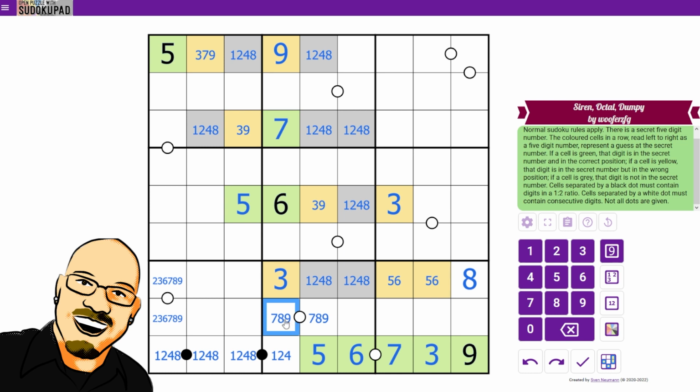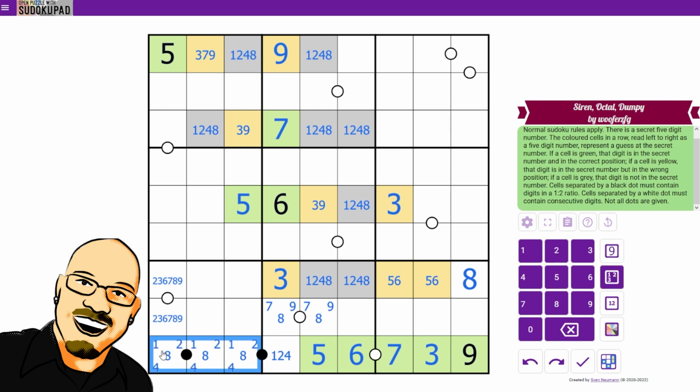Interesting here. 8 must be in one of these, along with 7 or 9. Let's rework this a little bit. I'm going to do 8 goes in one of those along with 7 or 9. 8 goes in one of those along with 1, 2, or 4. This is just getting really messy to look at. I'm probably just screwing this up, meaning 8 cannot go there. 8 goes here, 8 goes here, 8 goes there. These cannot be 8s. Those cannot be 8s. Nothing. Okay.